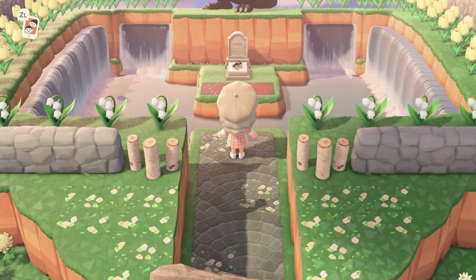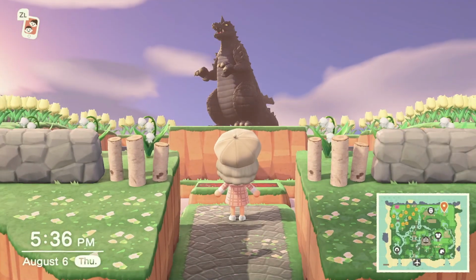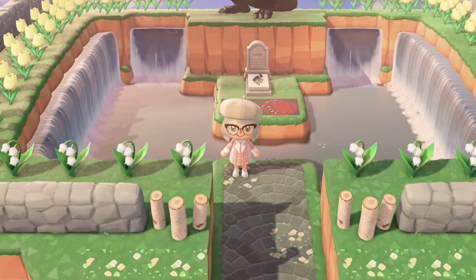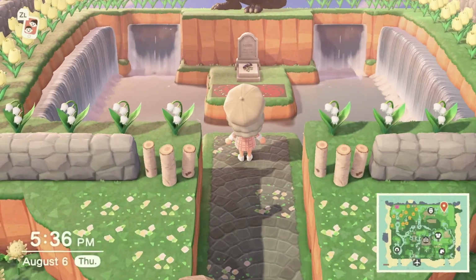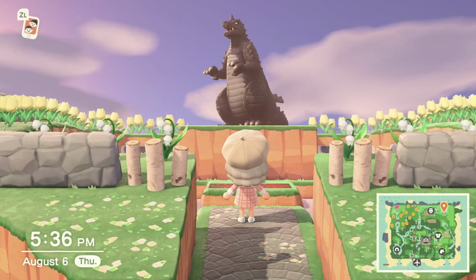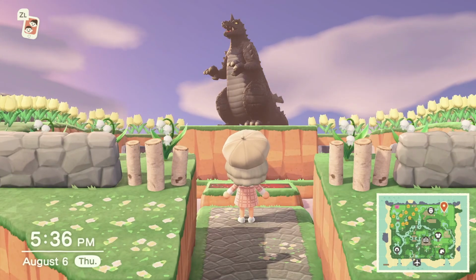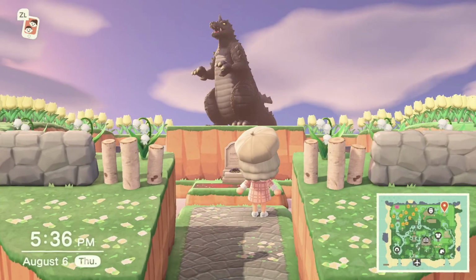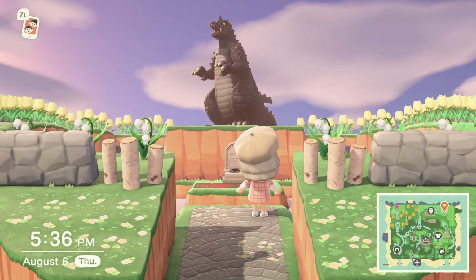So here is my grave for Daenerys Targaryen. So for all of you Game of Thrones fans, oh, I completely just dishonored her. For all of you Game of Thrones fans, this will look very familiar, and I added a Godzilla at the top to watch over her grave. But as far as I'm concerned, that's Drogon watching over her grave.